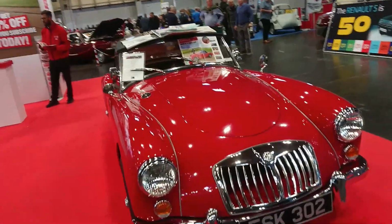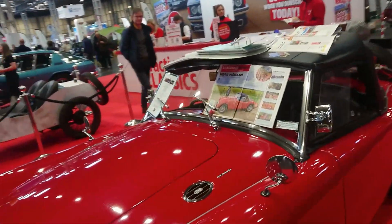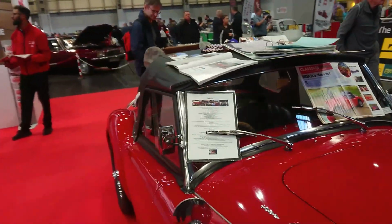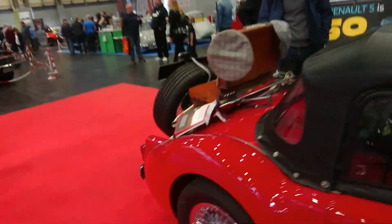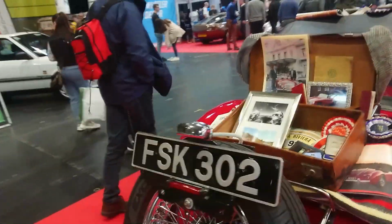MGA, very nice. Let's see what type this is. It's a 1600. This one is equipped with lots and lots of back issues of magazines. What year is it? 1960. There we go, 1960. Excellent. Yes, but I think 56 to 62.